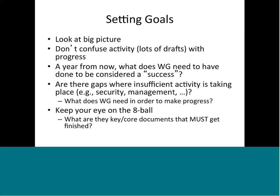It's worth remembering, don't confuse activity with progress. Lots of times you get lots of drafts in an area and there's actually no real progress. There's no real plan for how you merge those drafts into something the working group can actually work with. Looking to the future, how are you going to declare victory versus failure? And in particular, look for gaps.